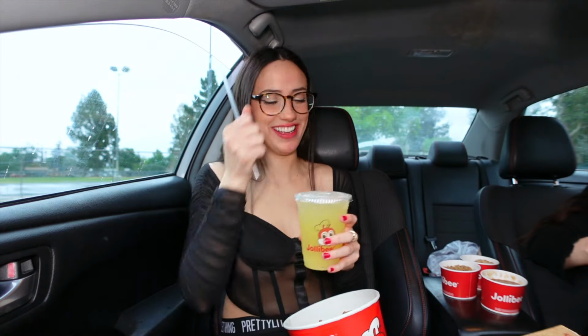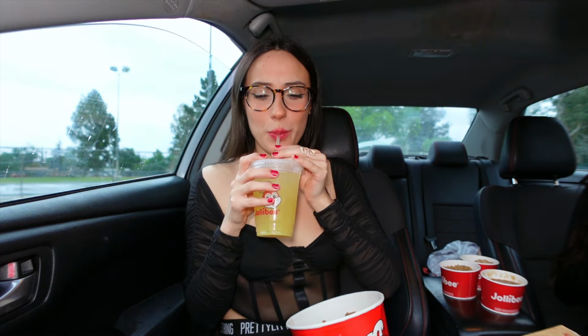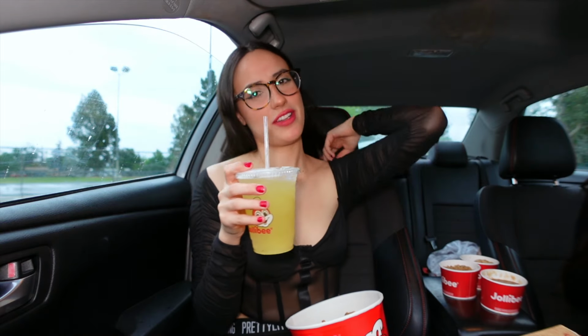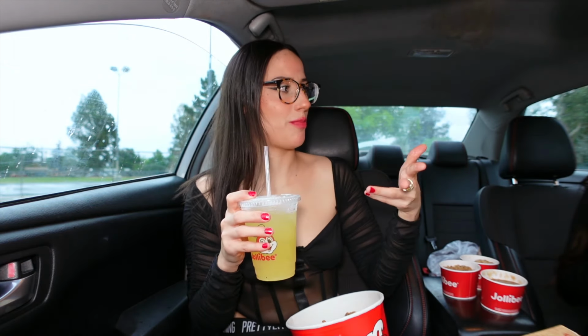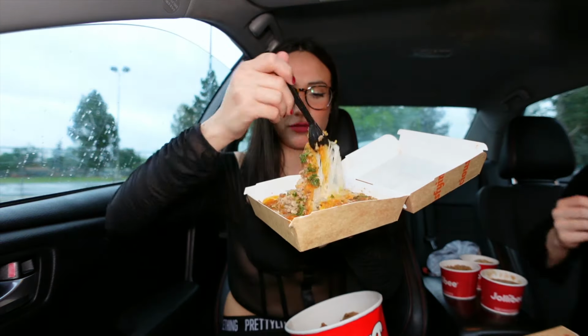I can't get the straw. Can you get the straw? No. Okay. Cheers. Agua fresca. Of course. It's very pineapple-y. It's really good. It really genuinely tastes like juiced pineapple. Natural taste. It's really, really good.